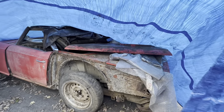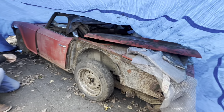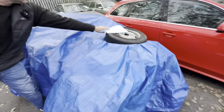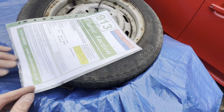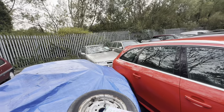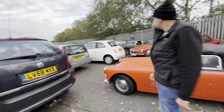That's a Triumph TR. TR6, maybe. It's rusty. It's not in the auction, is it? TR6 Triumph it is, no reserve. Too much work. That Calibra was here last time as well. So I think that is it, mate.